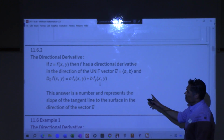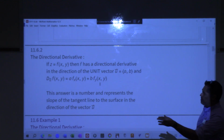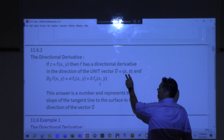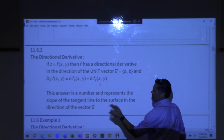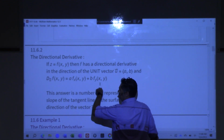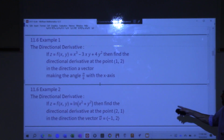So we have first the actual formula for the directional derivative. It says if you have your surface and you've got your direction vector, which has to be a unit vector, that tells you which way to point, then the slope of the tangent line in that direction at that point on the curve would be this right here. Okay, and we did two examples of that.